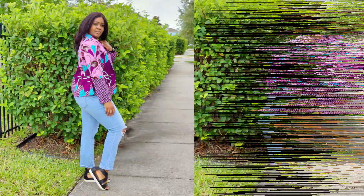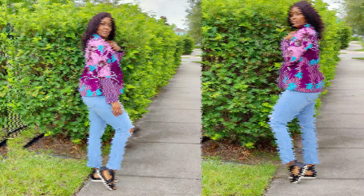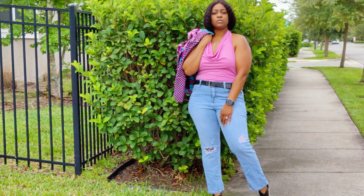I have not worn it a second time since making it, but it will be in heavy rotation over the summertime because, you know, where I live, it's pretty much summer year round. Okay, it only gets cold in like January and February. So I will be wearing these shorts more often.